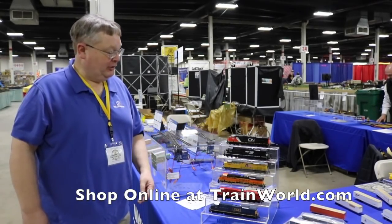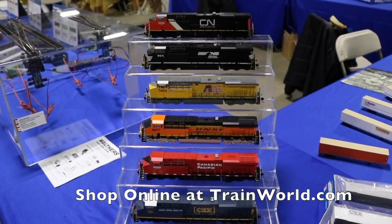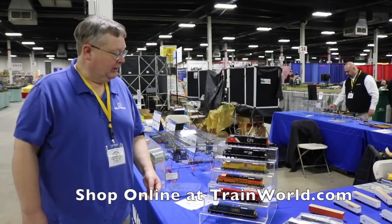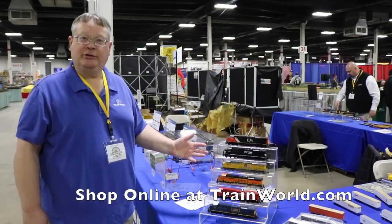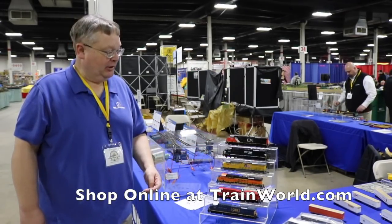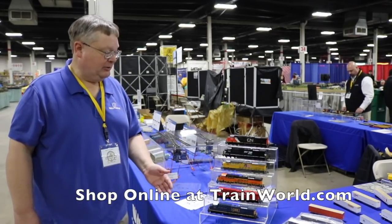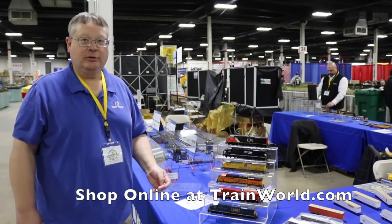Next we have the much anticipated HO scale GEVOs. They've just recently arrived and are shipping right now to your hobby shops or to yourself. This is part of our main line. They are offered in either sound DCC or DC, and we have another run coming, but these are very well detailed, and they were much anticipated, so they're a very good looking locomotive.